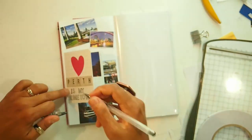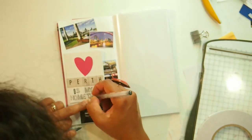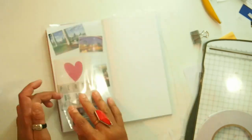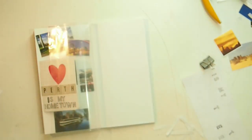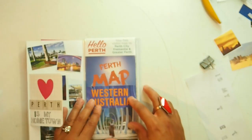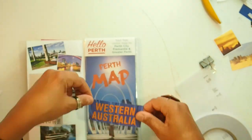I'm just fussing about here. I did press a little bit heavy with the stamps on some of the letters, so they were a bit feathered, and so I decided to use my gel pen, and I don't like that I did that. I thought I would just outline and go over the feathering, but I really shouldn't have done that. I then found this little bit that says Western Australia, and I put that on the right hand side and I just stuck it down.